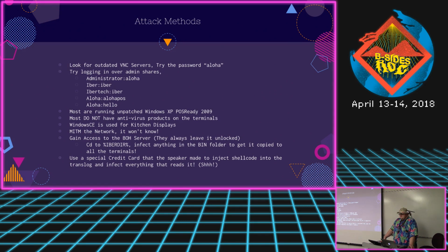even in some of the larger chains, they're as good as cash. And they store those unencrypted by default. I don't even think you can encrypt it in Aloha. They store it as plain XML in the translog. You can just open up Notepad and start pulling gift cards.